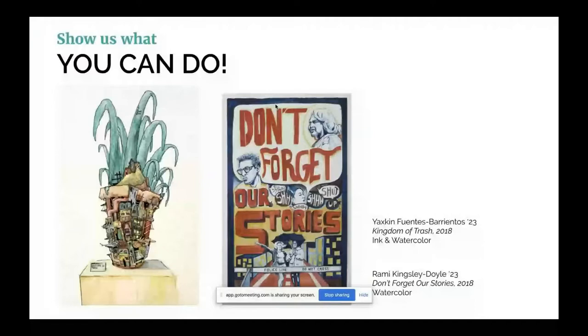And when we say upload digitally, 10 to 15 pieces of art, what we really mean is 10 to 15 different projects. So if you want to collage together a couple different figure drawings that you've done, that's okay. That can count as one piece because that's one file that you're uploading to SlideRoom.